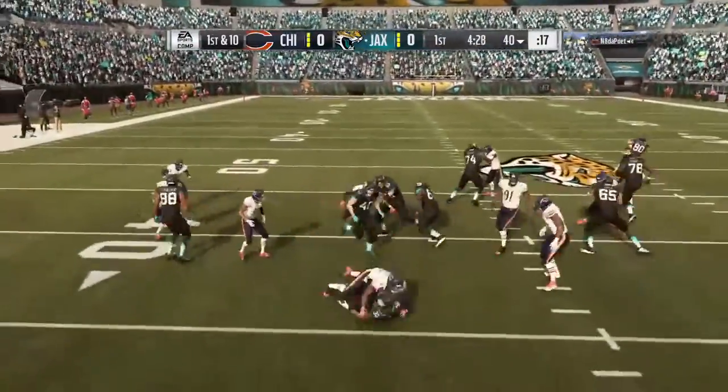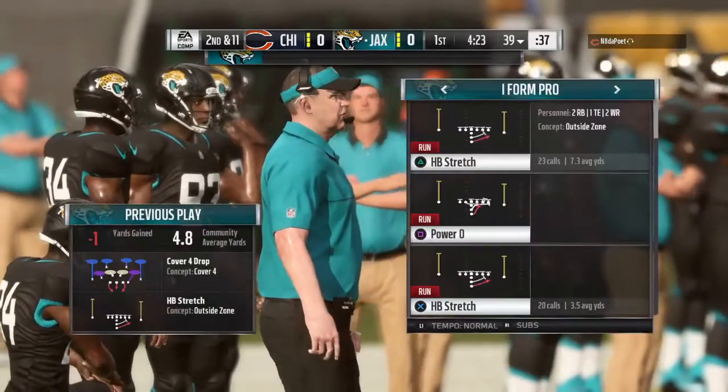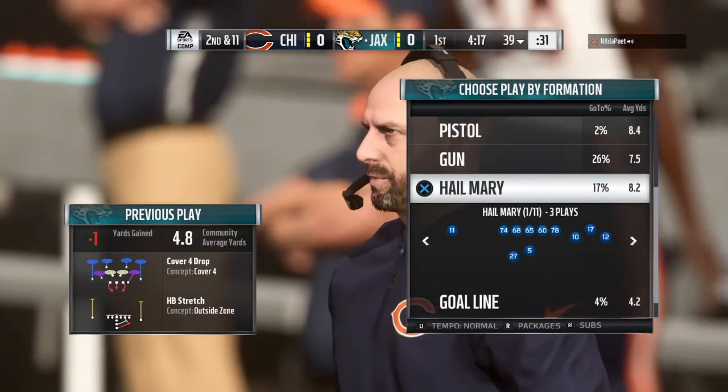And they'll try the ground game here with the running back. And that one blown up quickly, as he's going to be stopped before he could even get started. It'll be a loss of 1, and that'll bring up a 2nd and 11.